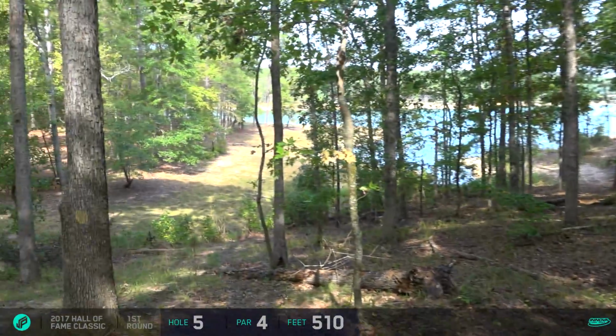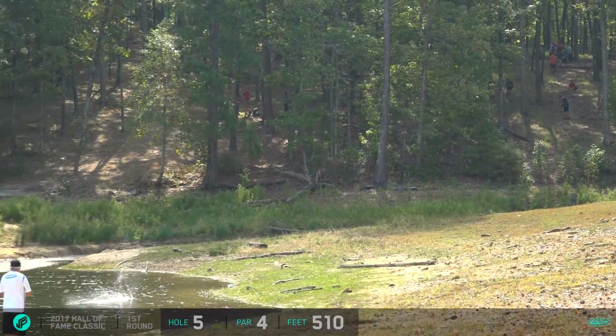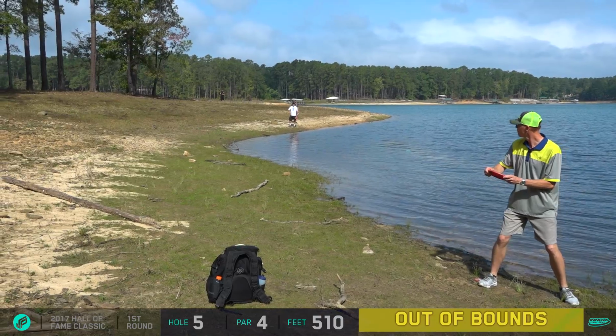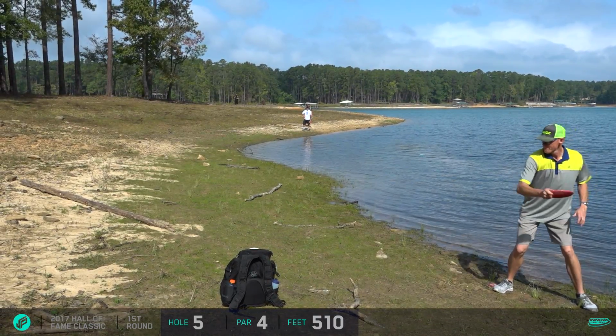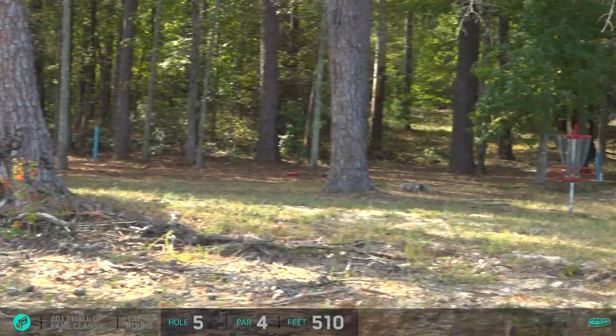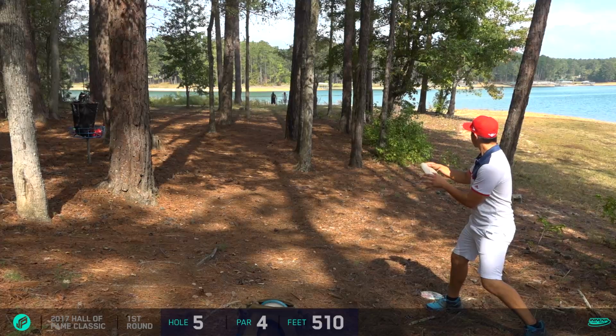Shout out to Eric Oakley, though, who aced this hole. Oh, goodness, as we see that one go. Oh, no. In the water. He aced this hole in mixed doubles this year at the World Championships. Oh, really? He aced this. It was one of the most spectacular aces I can even think of. That's so awesome. And there's a nice little approach there.